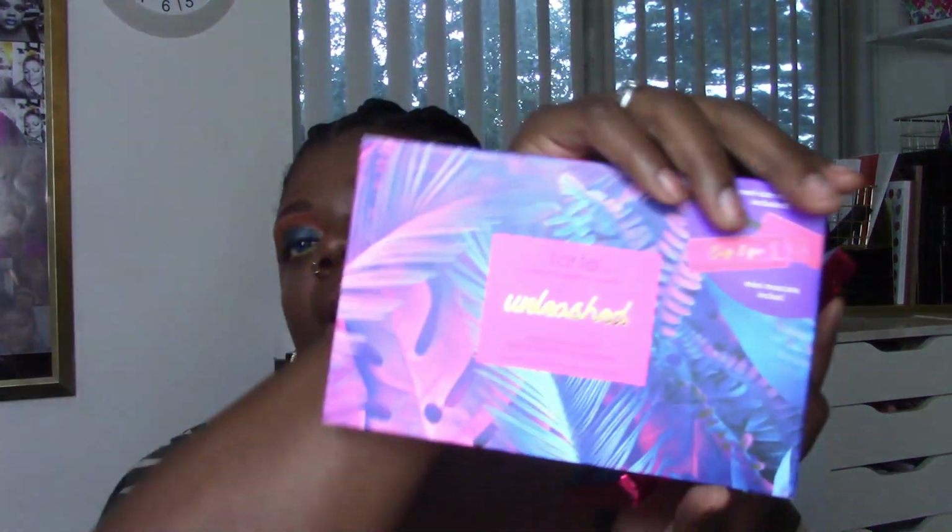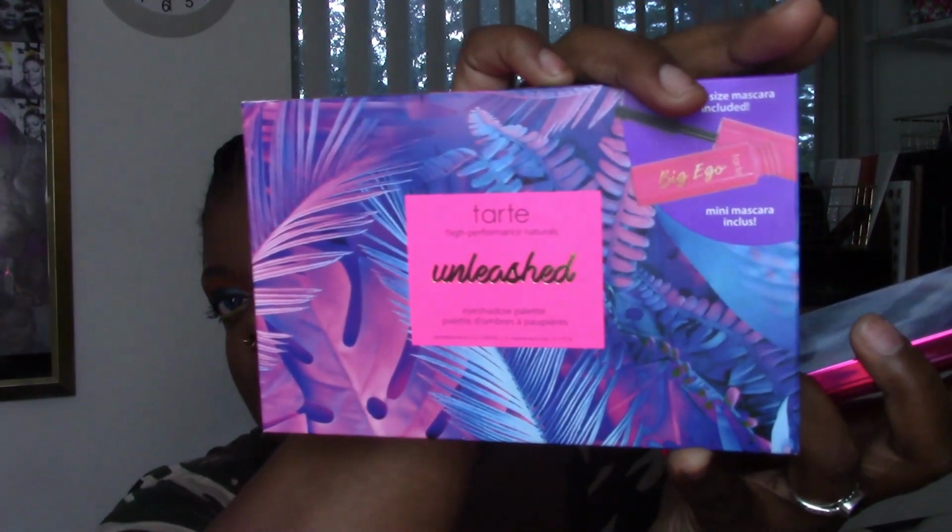Again, $39 at Ulta. I'm not sure if it's limited edition or not. This is what the box looks like. Beautiful packaging. I think this is probably the best packaging of the summer, you guys. You also get a free Big Ego mascara, which I'm not going to open. I'm still going through mascaras. I haven't opened a new mascara in almost a year. It's been a long time. But you get a deluxe size of their mascara. You get the palette for $39.